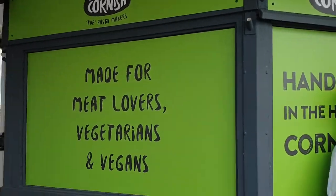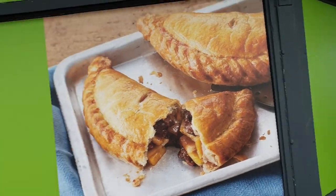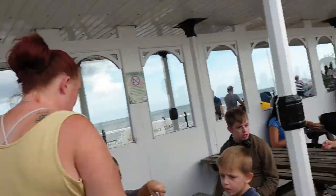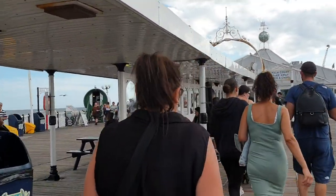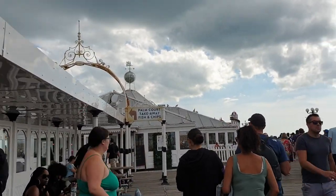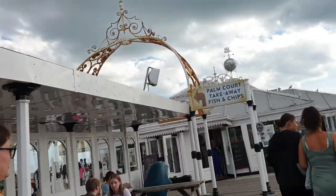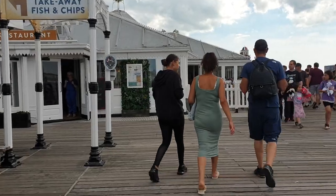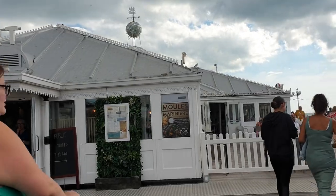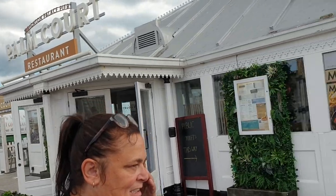Proper Cornish pasty, there you go. Get a nice Cornish pasty on Brighton Pier. Baked fresh daily. Vibe. So we got a Palm Court takeaway, fish and chips, and some hungry seagulls waiting to nick them. A tarot consultant over there, and an old gypsy wagon.